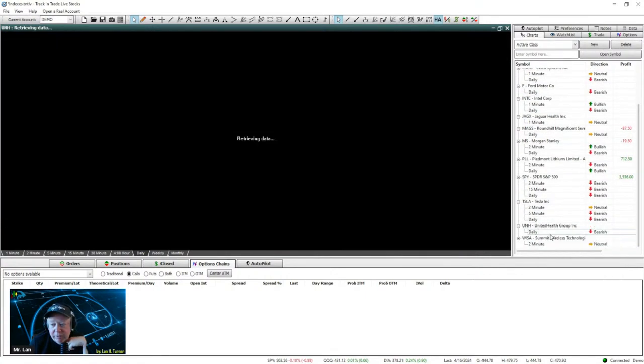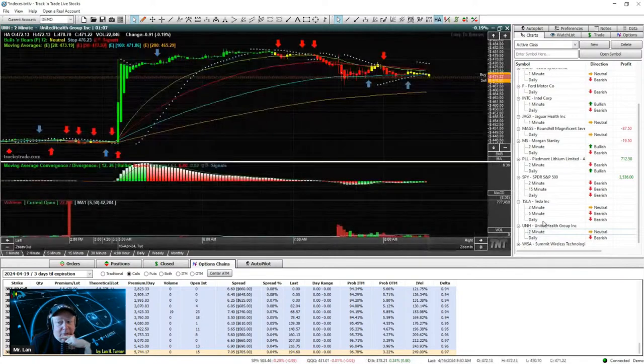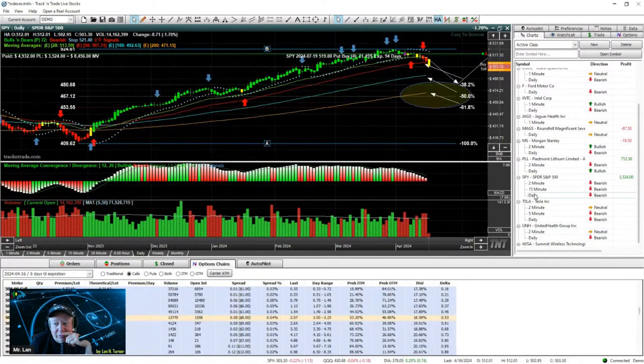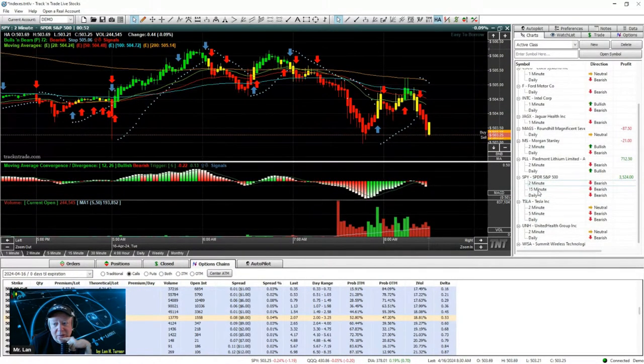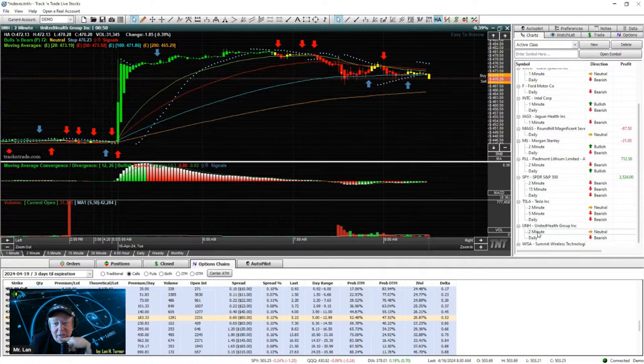Let's come and look at a 2-minute chart. Oh, look, we were up $4,000 on the SPY at one point, weren't we? Oh, no, we weren't. We were up 3,000. It's up 3,500. We made $500 on that thing in one day. Okay, UNH, 2-minute bar. Okay, these are $470 a share.